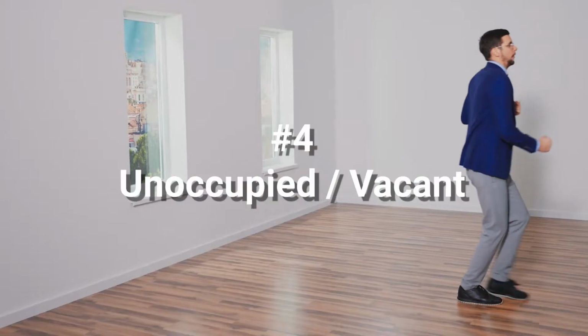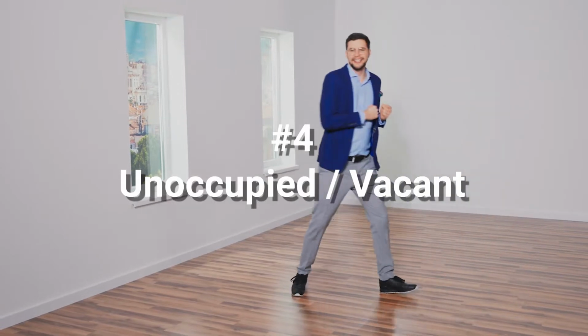And then the final and fourth occupancy type is unoccupied or vacant, meaning nobody's living in the house, it is sitting there vacant. With most insurance companies and policies, we can only sufficiently cover one of these occupancy types on any single policy. Very few insurance companies are able to cover all 4 occupancy types on any single policy.